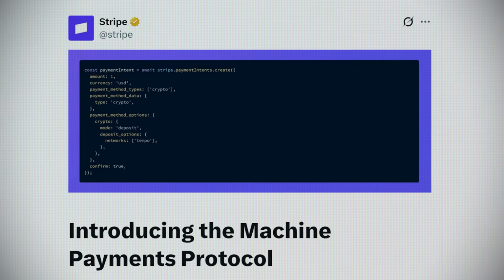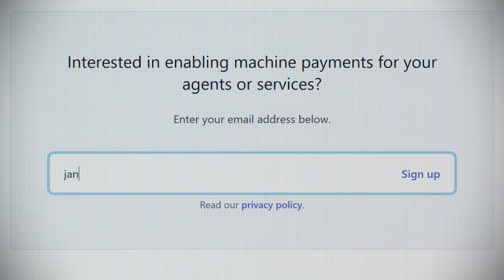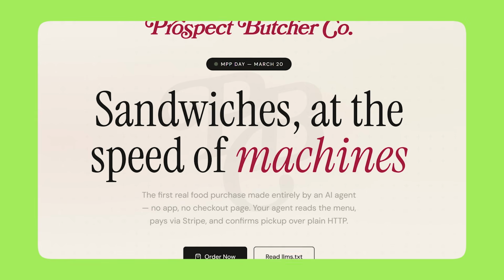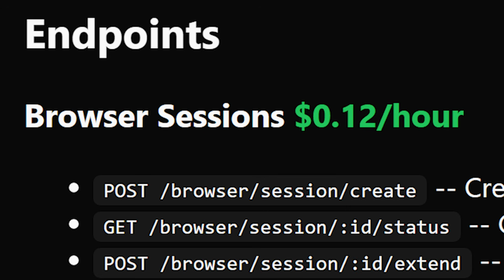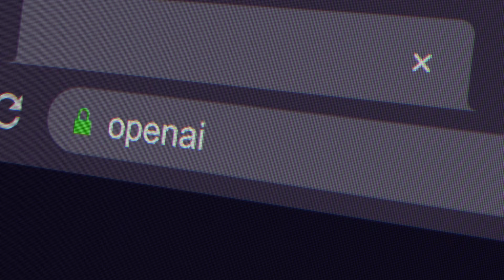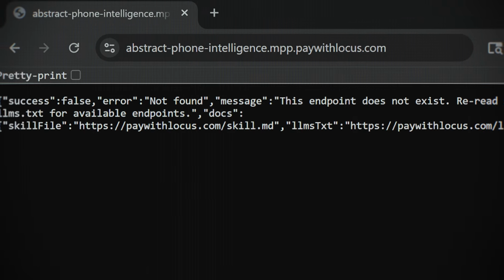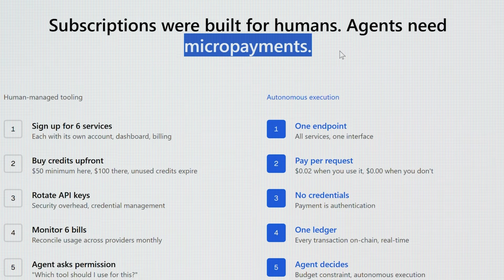Although MPP's recent mainnet launch included early integrations from more than 100 compatible services, adoption is still in its early stages. Some companies like BrowserBase and Prospect Butcher Co. are already experimenting with use cases like allowing agents to run browser sessions or purchase goods. Major organizations like Visa and OpenAI are also listed as partners, which lends some credibility to the new system. But real-world usage is relatively small, which is typical for new infrastructure at this stage, so only time will tell how far MPP can bring micropayments to our everyday usage.